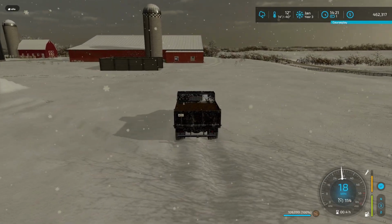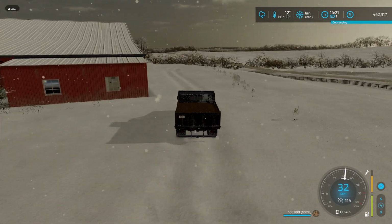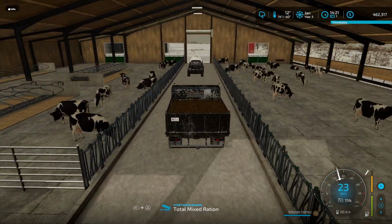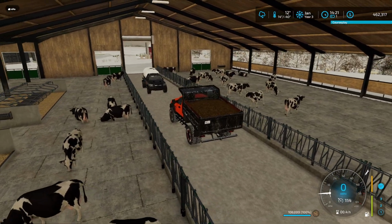I went ahead and spent $165,000 on some more cows. Guys, I am absolutely insane. They're going to be delivered here once it gets a little bit nicer out, but I realized that these cows are just about out of food. I'm going to go and bring them over a little bit more TMR.